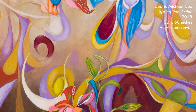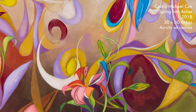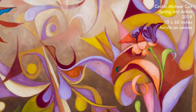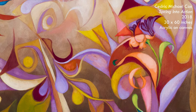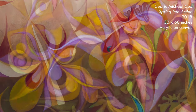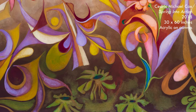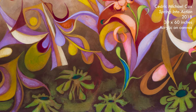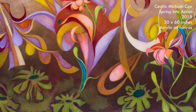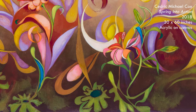So Spring into Action, which is the painting at Dana L. Wiley Gallery, celebrates that time period in my life. The painting itself has a gray background that's sort of dreary and very somber, but then what ends up happening is in the very bottom you have this lush green mass kind of area that becomes a floral arrangement in a way, or a dancing lyrical landscape of summer or spring waking up, okay?